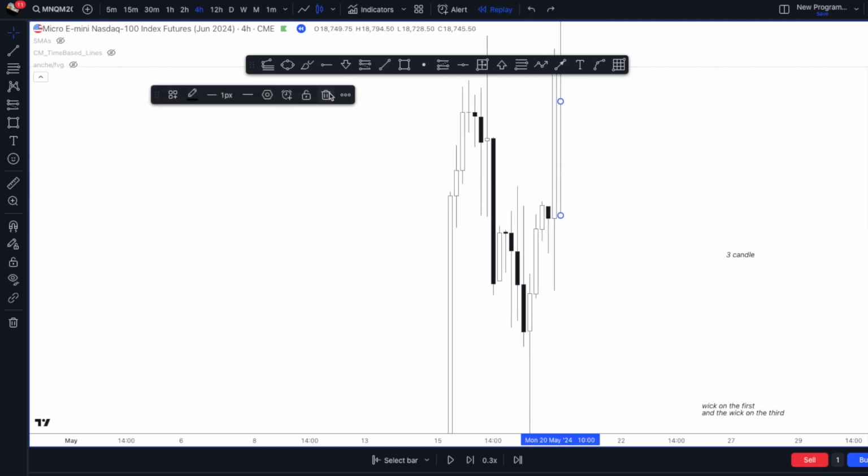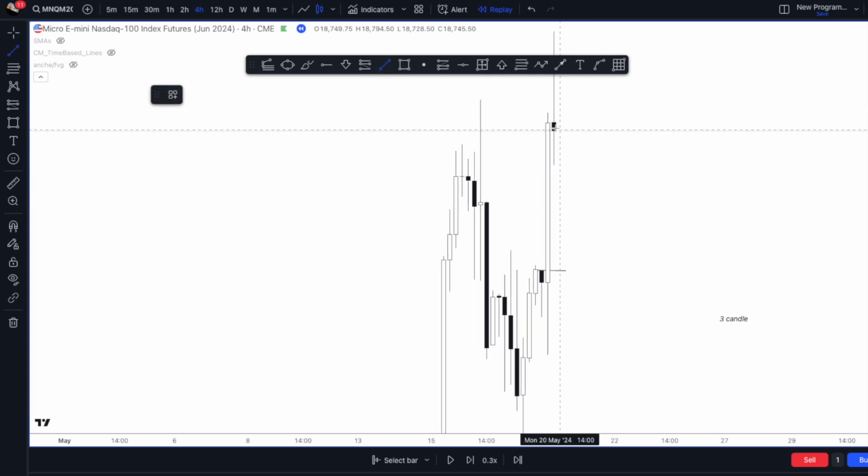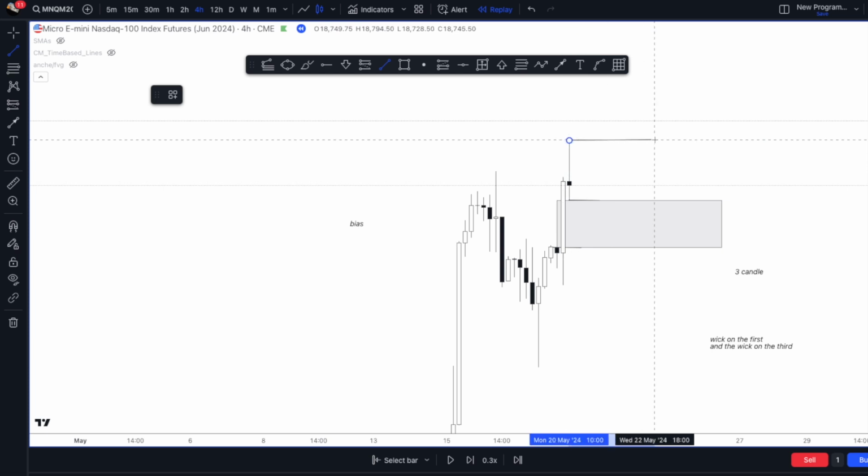All right, so let's take this away and look at the fair value gap here. The first candle's wick is down here, and the third candle's wick is up here with the trend. So we have a fair value gap. The bias is bullish. We're pushing up, okay? You guys will learn about this. We're gonna target up here. So let's see what happens here.